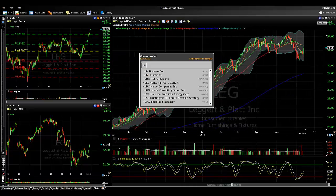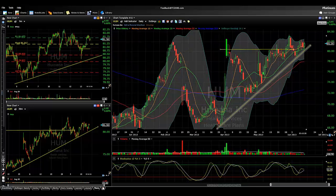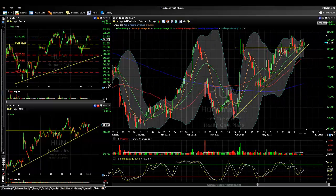Next one, HUM. This is our longest, oldest trade, whatever you want to call it. Ascending trend line, when it broke out back in late May, it looked really good from there, and then since it pulled back, went into negative territory. But one thing it never did, and this is where my stop has been the entire time, it's been on the bottom side of this trend line here, just waiting for a break of it.